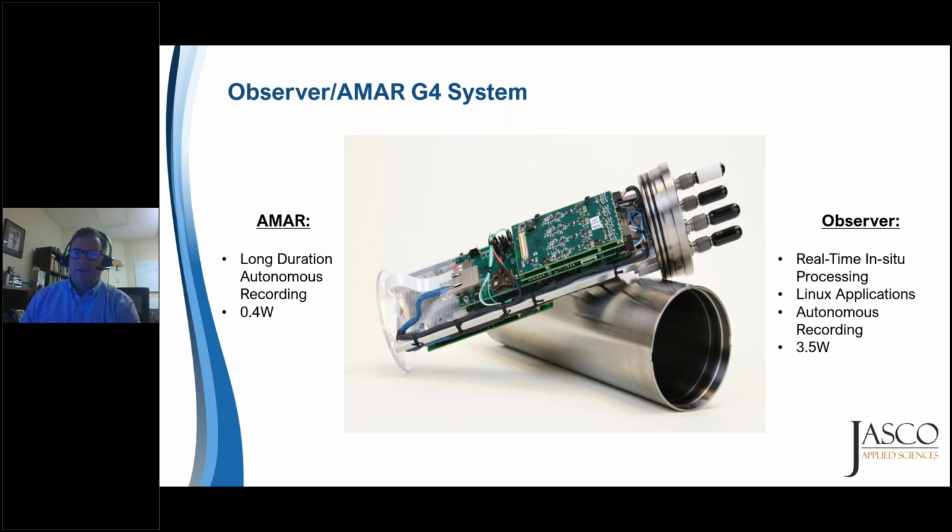Observer is really focused on the real-time in situ processing piece. And although it can also record, its strength is its ability to host applications. So it's easy to put Linux/Java applications on board this device. And so you can get systems that can do all the in situ processing piece, detections and measurements. That's really its forte. And the two technologies are complementary.